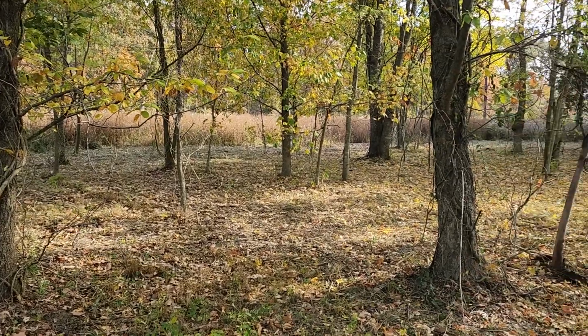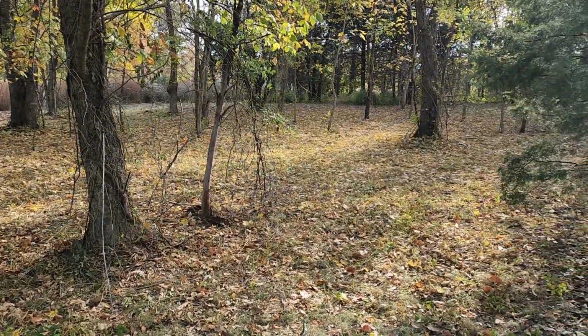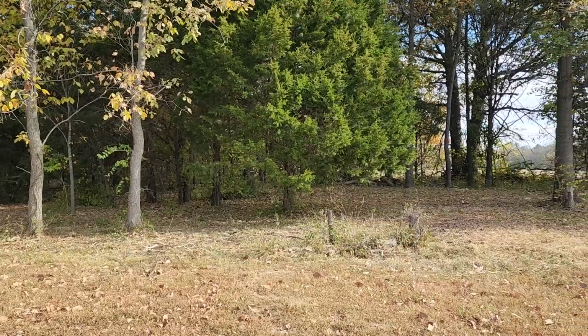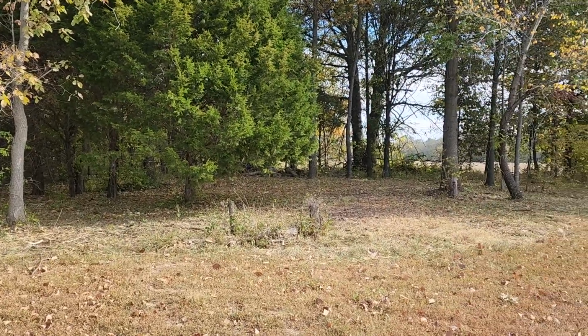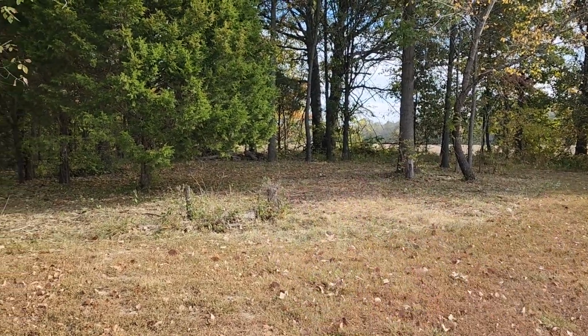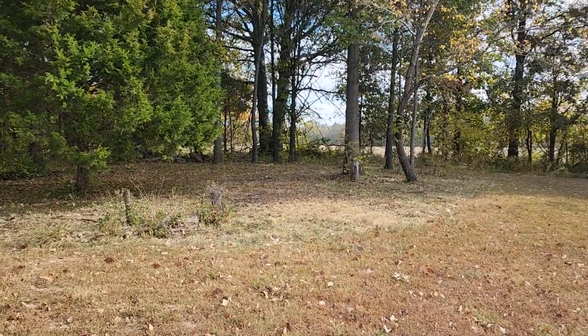So now I'm going to show you a little bit of the after. This is the side that was all overgrown, so obviously quite the difference here. This is the position that I filmed before. You can see that this is a lot clearer, more in here. It's definitely cleaner.